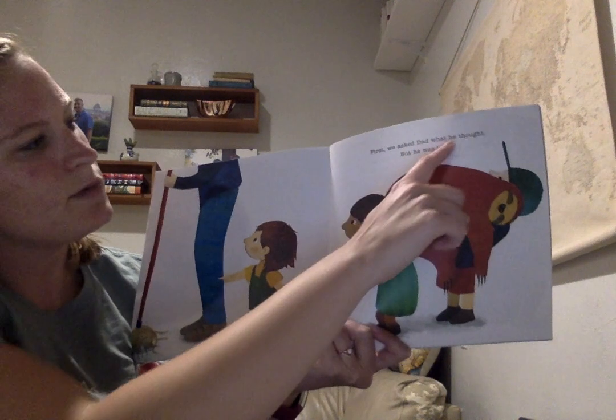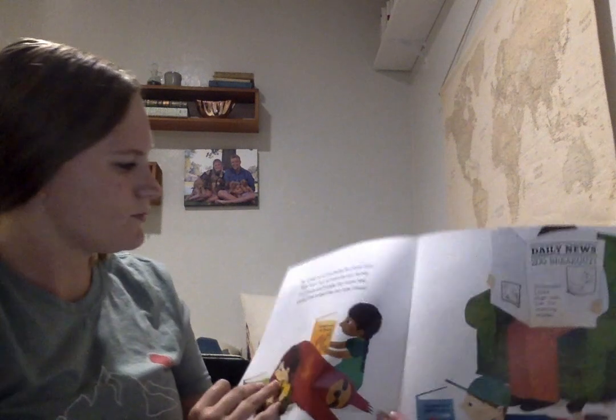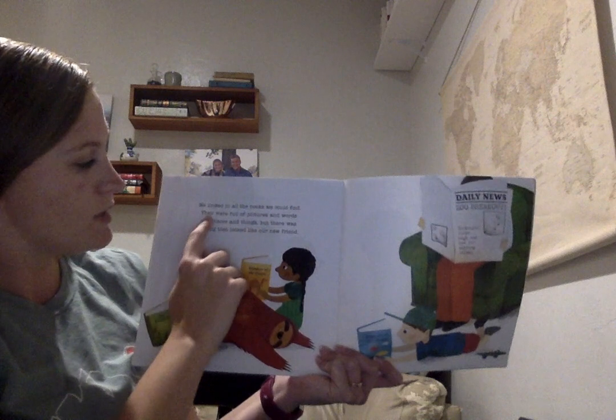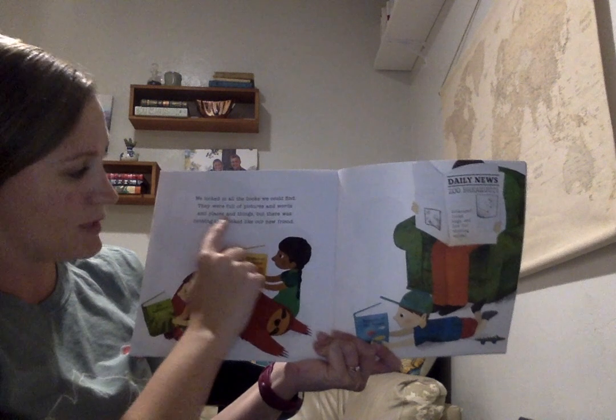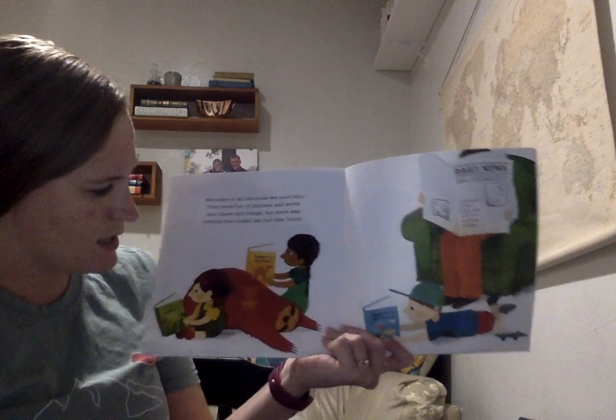First we asked Dad what he thought, but he was busy. Looks like he's cleaning. We looked in all the books we could find. They were full of pictures and words and places and things, but there was nothing that looked like our new friend.